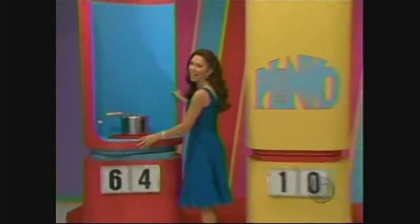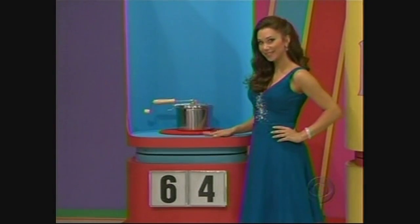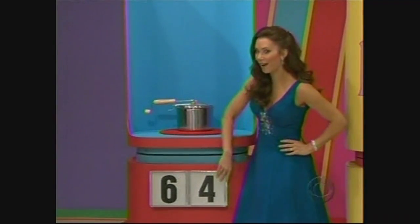Let's see the first prize. All right, Drew. First, enjoy movie night at home using this stainless steel popcorn maker. The price starts with a six or ends with a four. It's actually $64. Give me the right one to get another Plinko chip. Four. She says four. A Plinko chip!